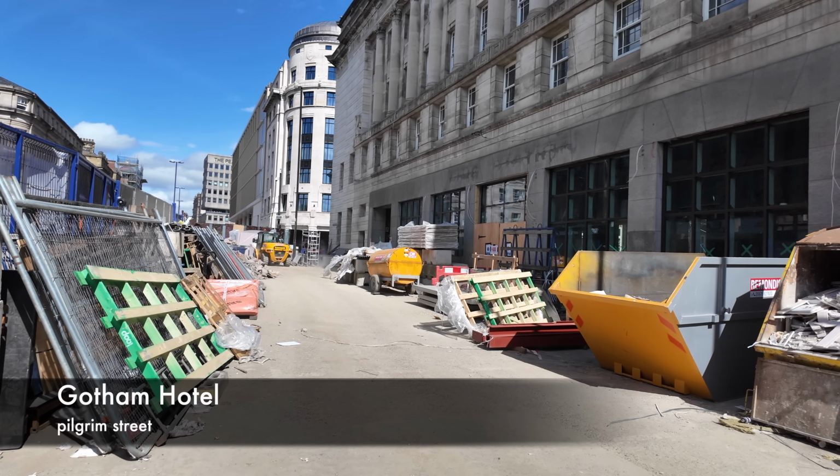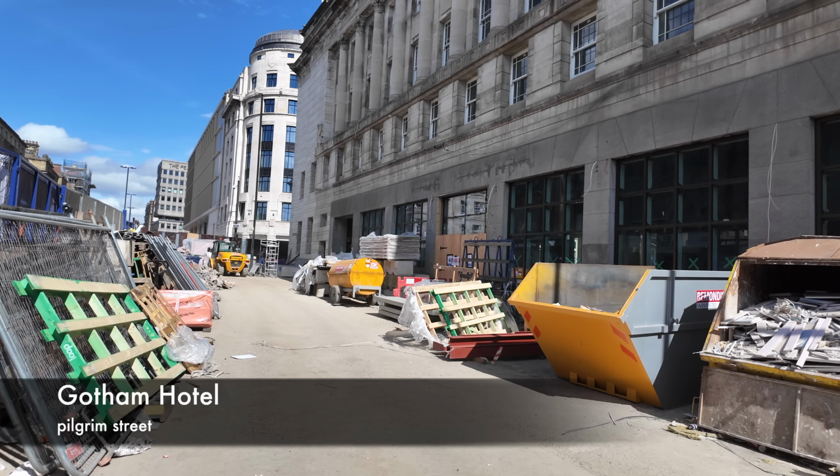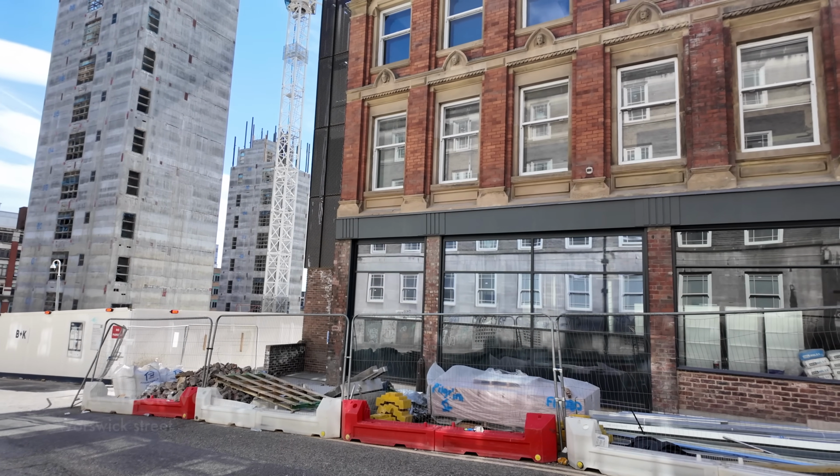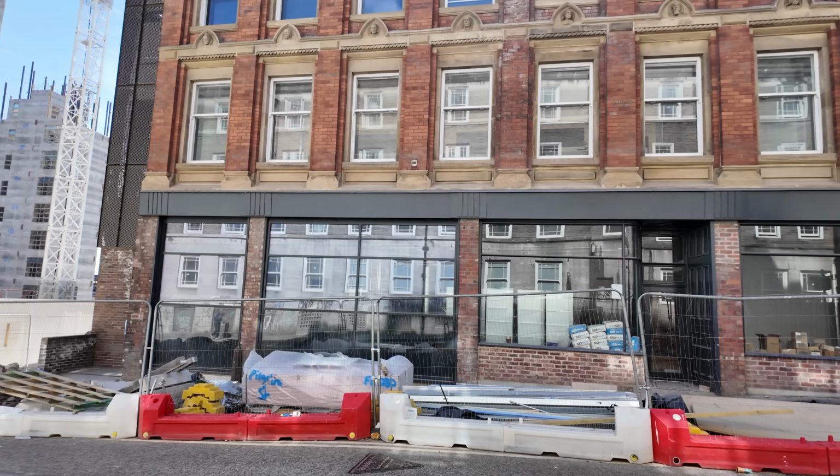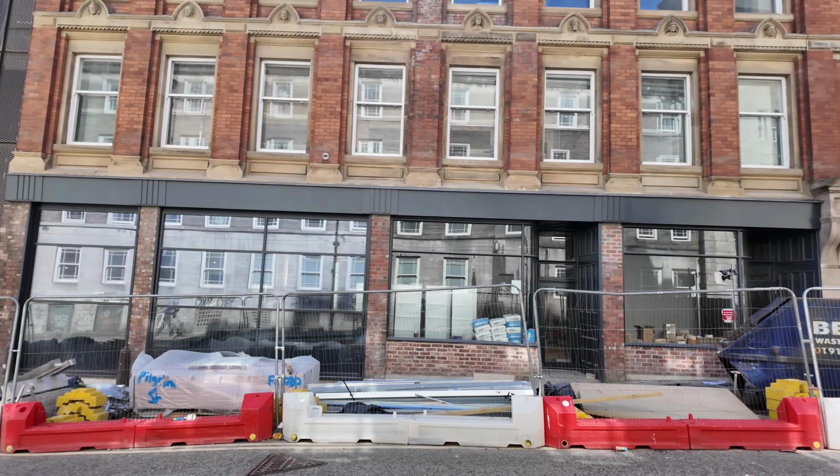Work on the new Gotham Hotel, also on Pilgrim Street, is continuing. And finally, work on the city's second stack venue is still going on. This was supposed to open in May, but I cannot see it happening.